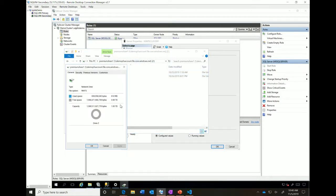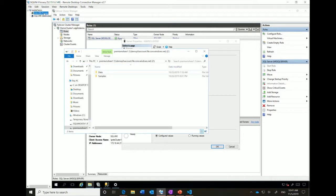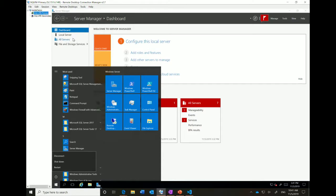If I go to the property, this is a 1 terabyte premium file share. So now I have shown you the cluster setup. Let's go and have some fun on this cluster. So I'm going to the primary VM right now. Today is a Tuesday, so assume it's a patch Tuesday, and I'm going to reboot this VM as if I'm doing a Windows update.